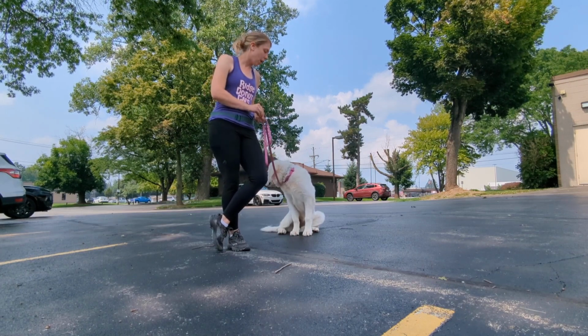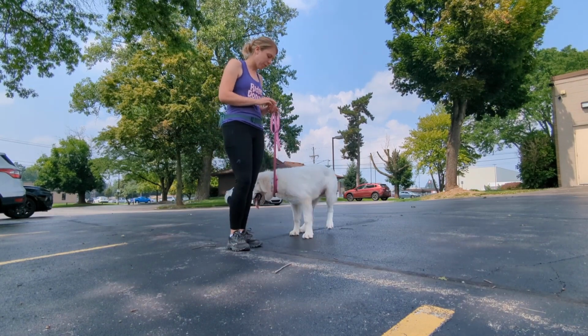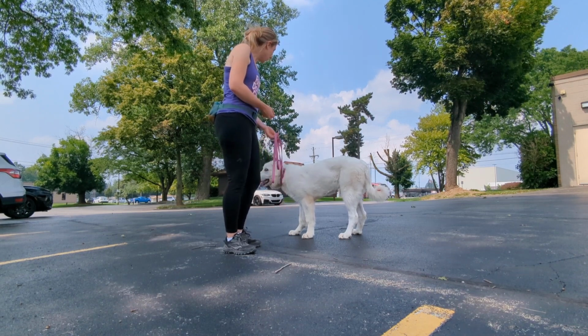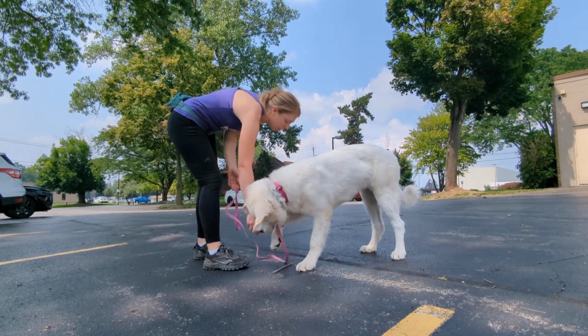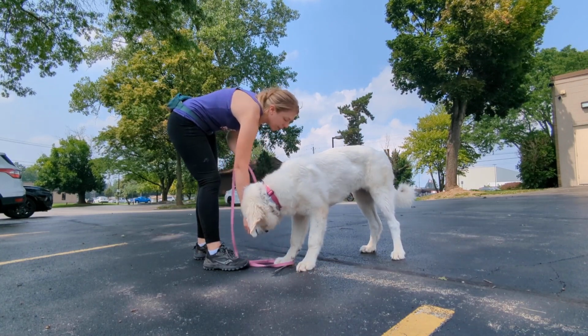So I'll throw in a down stay. We'll see if she'll play ball with me. If she's a little demotivated, we may bail for the sake of a productive session, but we'll see what happens. Ika. Ready. Down. Down tends to be a little slower for her, but we'll see. Out. We have to do a sit first.